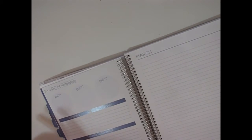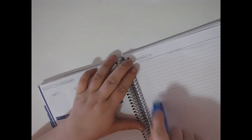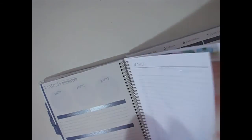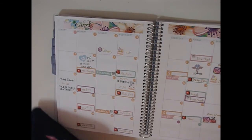Oh my God, I'm sorry. I don't use this page. Some people use this page, but I have a MakseLife for this, so I don't really use my notes or goals page. This is just some adhesive. And there we go, no more second page. So yeah, I have a couple things like that.